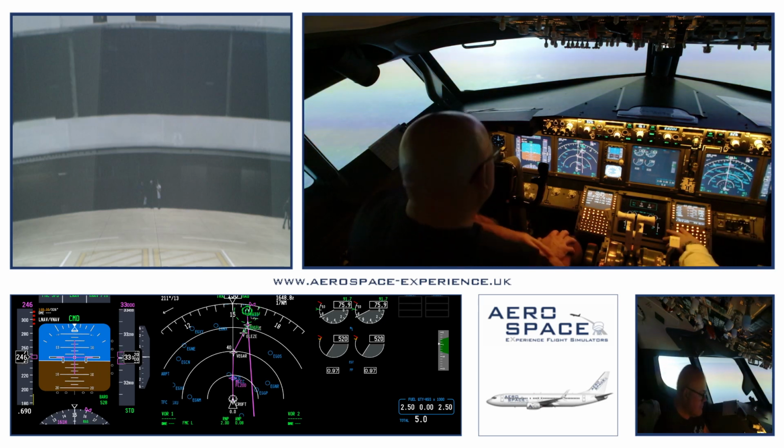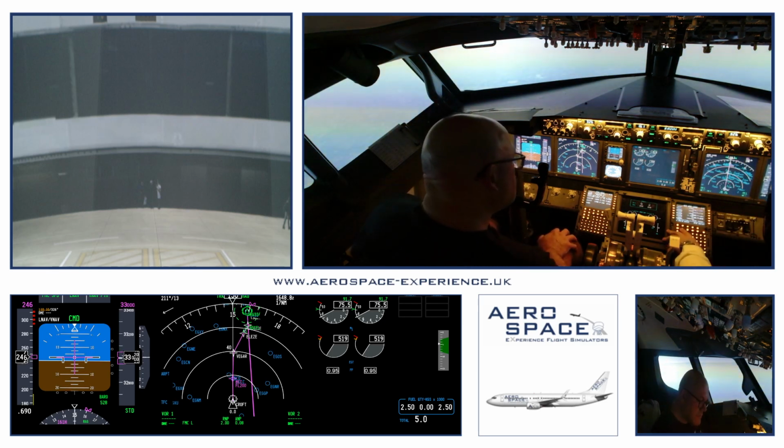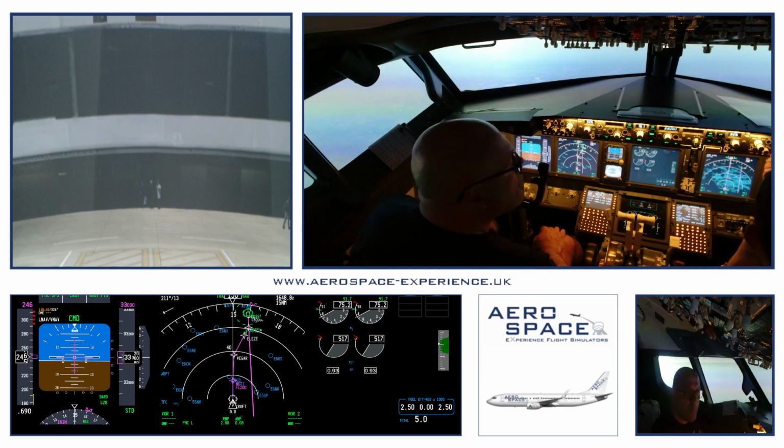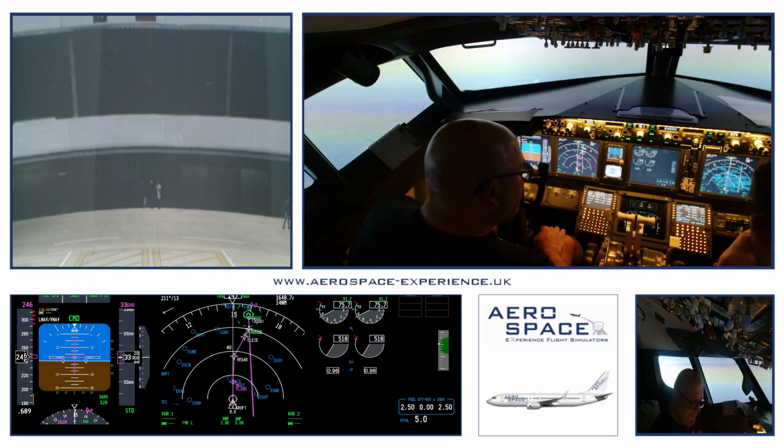We've passed top of descent, and interestingly, why have we not got a descent profile? There should be a descent profile. No, you've got an extra line on yours. What's going on there? Oh, that's just a missed approach. Very strange. We should have a VNAV descent profile, but we haven't.